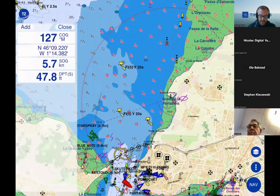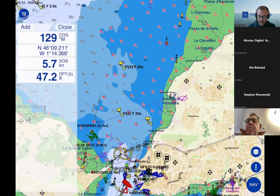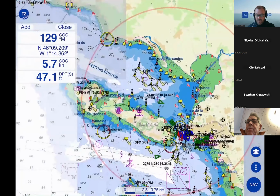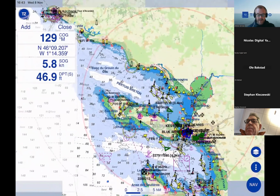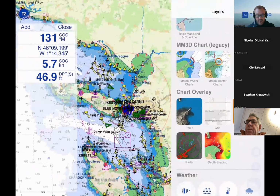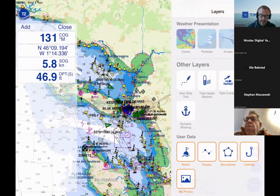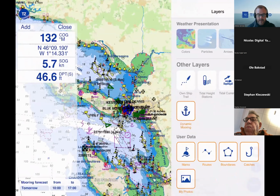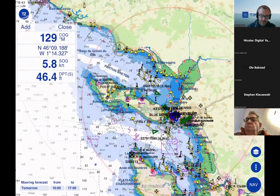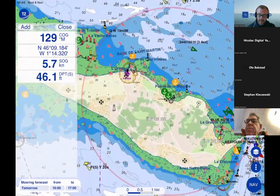So if I zoom in, I should see already a few moorings here. These are the icons that you can see in green and orange on the screen. As you can see, we have a few moorings that have been pointed by TZ Timezero users. We can see that because we have a little star here, for example, on this mooring. So this mooring has been added by a Timezero user. We can just select it in order to have more information concerning the chart objects.